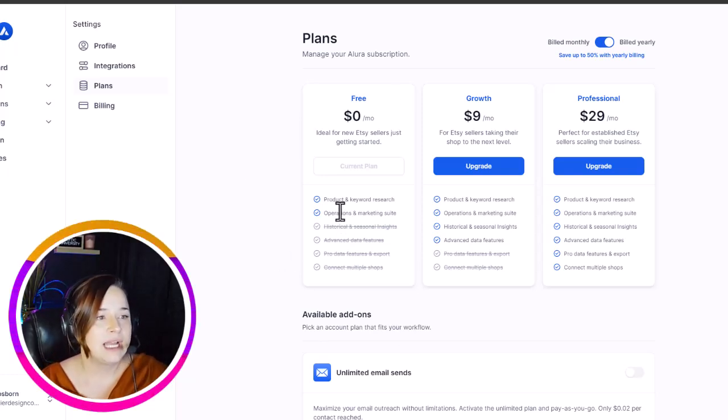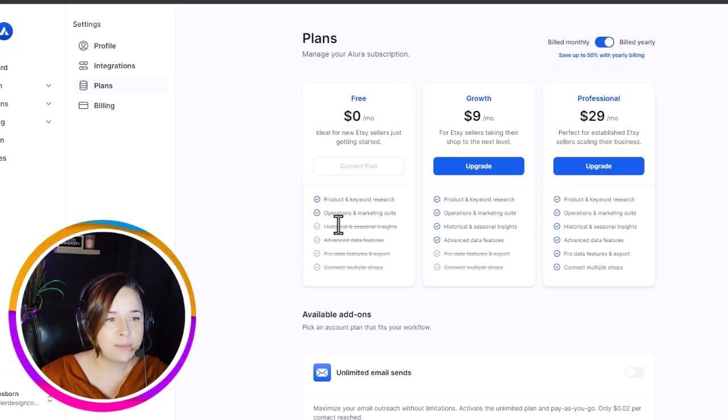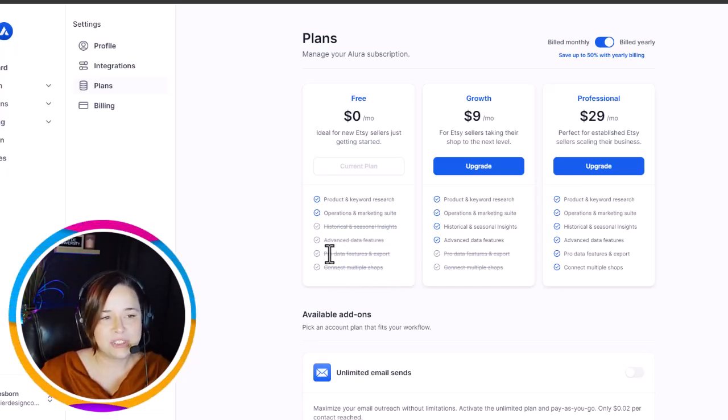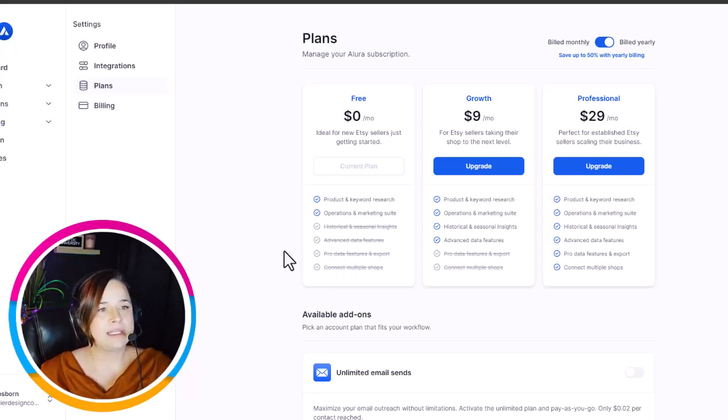In the free plan, I can do product and keyword research, operations, and marketing suite, which, I'm going to be honest here, the way they have written these out, I feel like this could be much more detailed. For instance, where it says advanced data features, pro data features, and export, connect multiple shops. Connect multiple shops is self-explanatory, but for advanced data features and pro data features, coming from somebody potentially wanting to go to the next plan, it doesn't really tell me what I'm missing. What is advanced data features? What is pro data features?